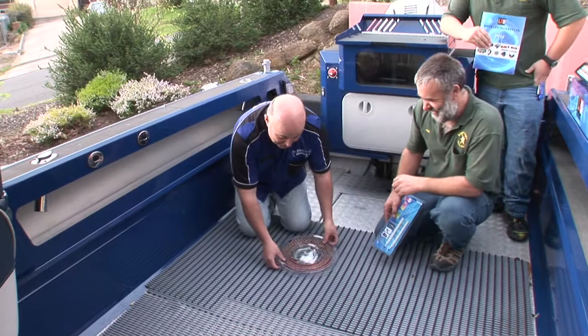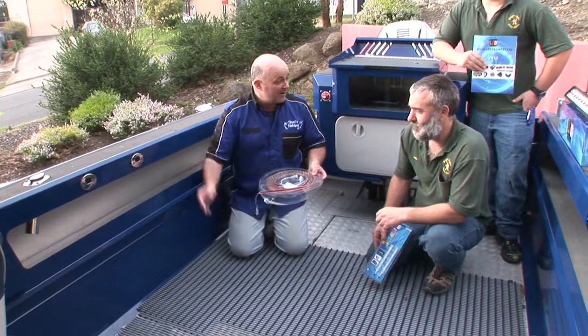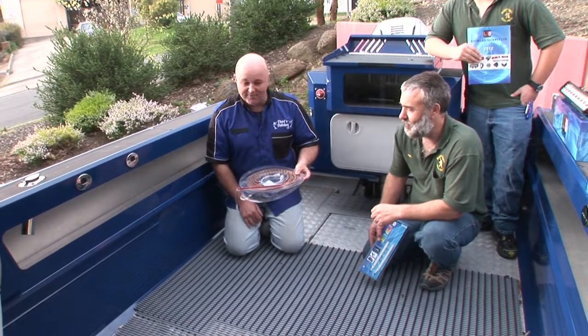Goodness sakes. And the good part about it, guys, is it all comes in a rolled up pack like that, so you can just roll it out as you need it. Yeah, it's very easy. Unreal.